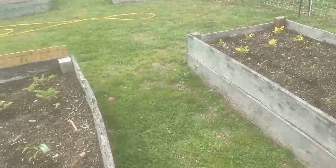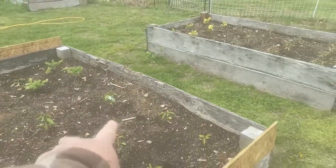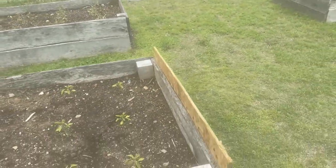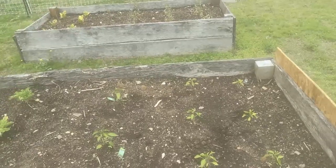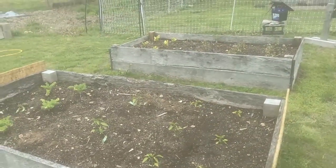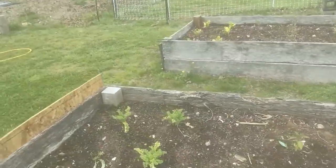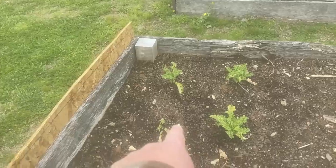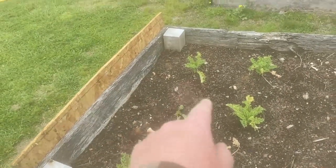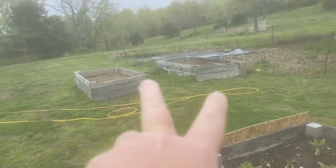But the kale's looking pretty good. Jalapenos and banana peppers. That's really all I've got planted so far. I didn't want to do too much in the way of planting with not knowing how the weather was going to be. But anyhow, this one kale here in the center doesn't look very good at all, but I'm going to see if it'll bounce back as well. So those two beds are empty right now.